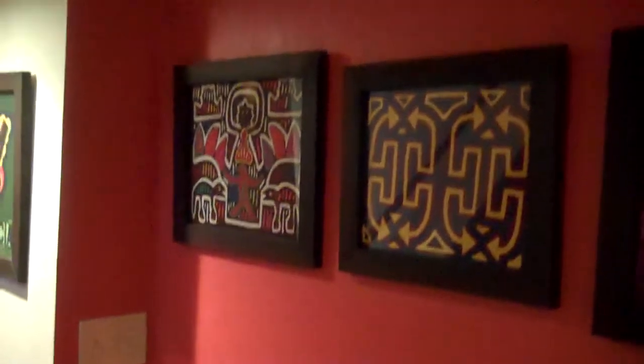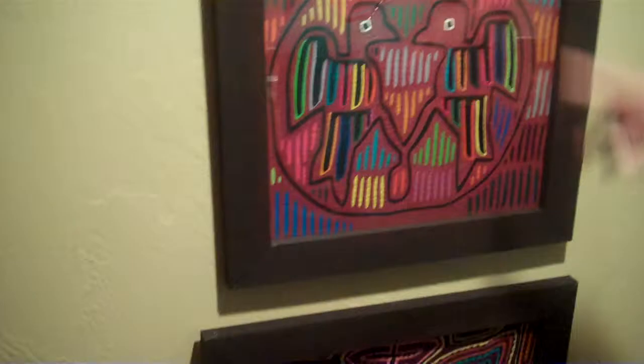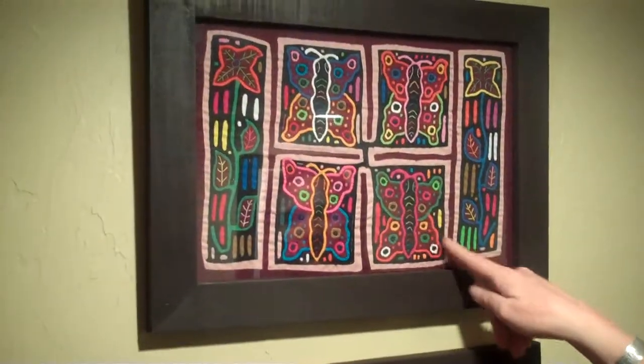Your little artwork on the wall? Well, I didn't do that. That's from South America. Little Indian ladies make those. Oh, yeah? They're called molas, aren't they? Your mother would appreciate those because she liked to sew. She did a lot of work like that. That's cool. They're different layers of material stitched on each other. Loved them. And this is where we're going to make our wine.